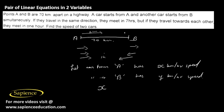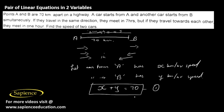So x, and the car starting from B will be moving y kilometers. Similarly, the car speed is y. And the total distance they cover, x also will be moving and y also will be moving, and they will meet somewhere. So the total distance of x plus y must be equal to 70. This is the first equation.